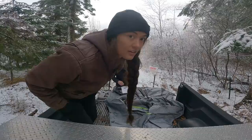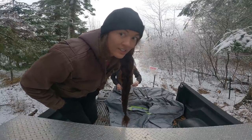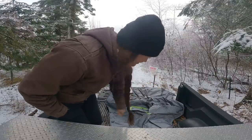So now that we have the tent totally unboxed, we're gonna set it up and we're gonna time how long it takes to set it up so you can have an idea of how fast you can set this bad boy up.